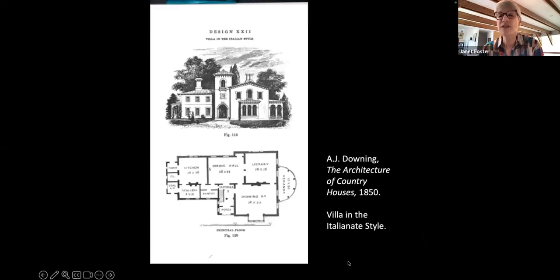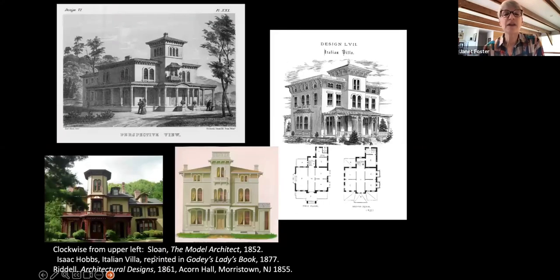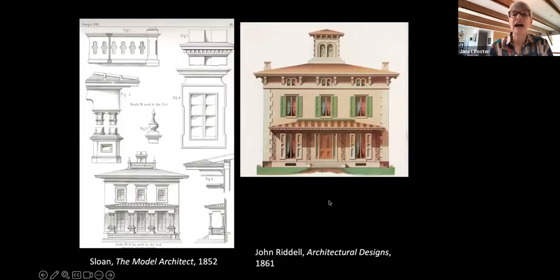Here's another Italian style villa from the Country House book of 1850 by Downing. And the country house, Italianate, becomes again a very popular part of mid-19th century expression in American domestic architecture. Towers, very big part of that design. And also the cubicle house with the lookout on top, the belvedere, which means beautiful view in Italian, that was considered sort of the height of style in the Italian interpretation of mid-1850s.